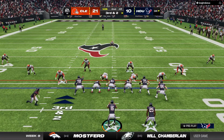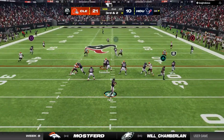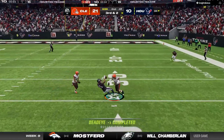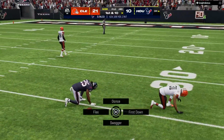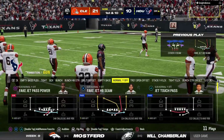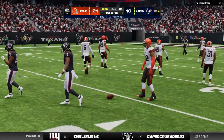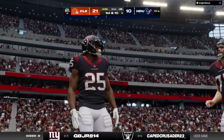In motion right, that's Dell. They'll go to the air here on 3rd and 2. And that's caught inside the 35. And he's brought down after a very nice gain. Well, they only needed a small gain on 3rd down. They end up getting over 30 yards.